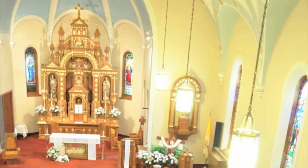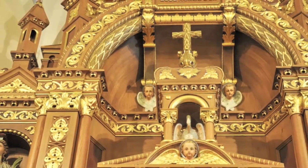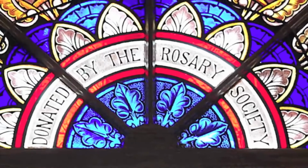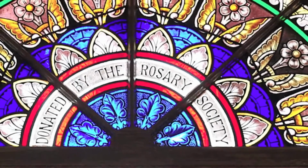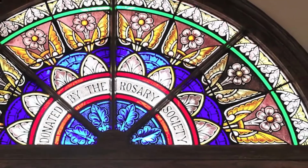Inside the church, the main altar is staggering in both its size and level of detail. Hand-carved from butternut, tucked with hundreds of gold leaf appliques, and adorned with religious statues and symbols, it is an exceptional work of art. The brilliant colored stained glass windows behind the altar, in the entryway, steeple, and sacristy date to the original construction of the church, and were carefully restored in 2010.